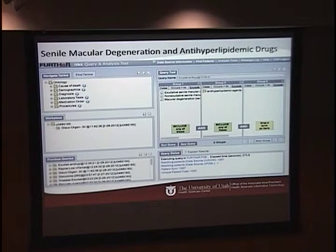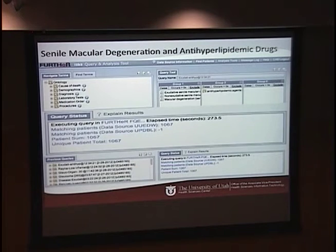Here's another one, senile macular degeneration and anti-hyperlipidemic drugs. Barbara said, how about statins? And what I decided to do was two queries, one of which was looking at the drugs. So I was over here looking at medication orders, pulled anti-hyperlipidemic agents, and this gave me 1,067 patients, but I want you to note particularly it says negative 1 in UPDB, and negative 1 is our symbol which says I can't find anything because I can't search this data source.